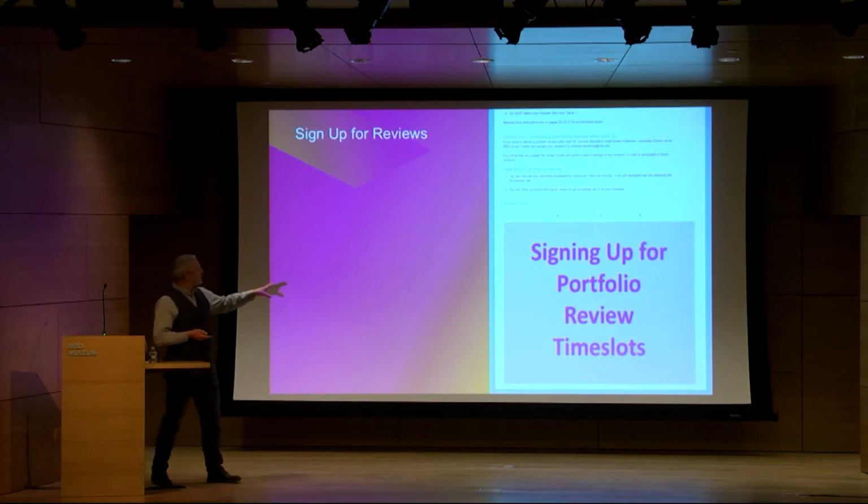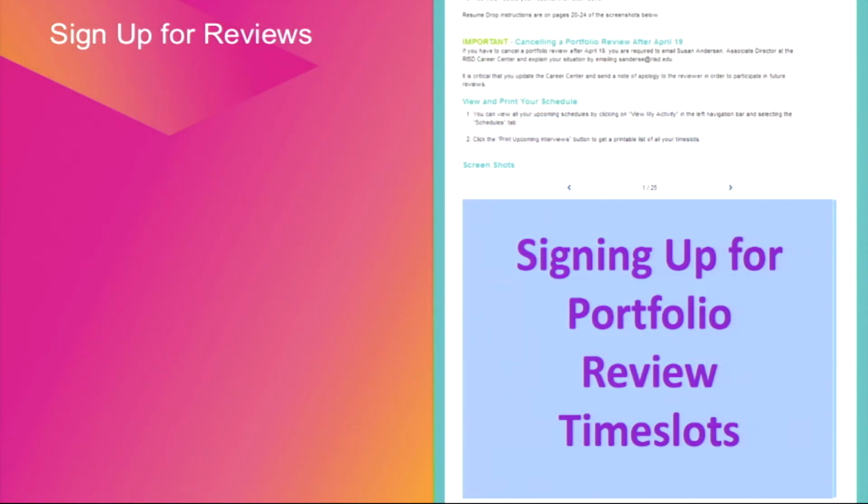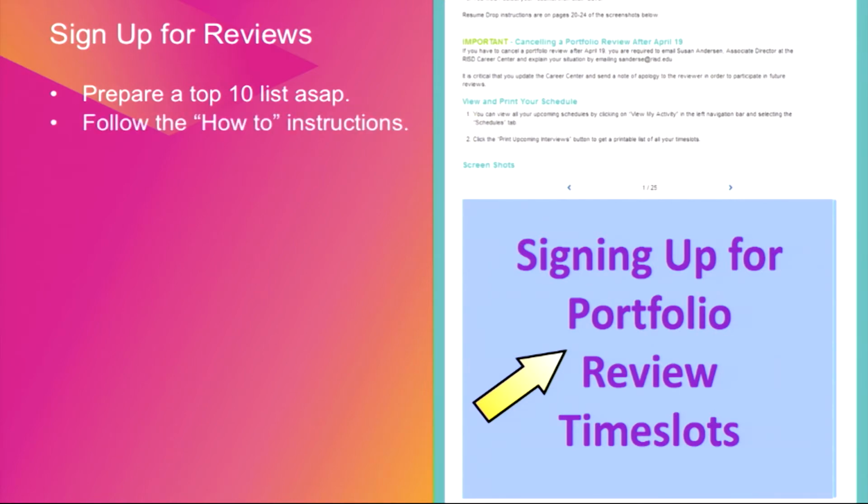We have made screenshots of the whole process, so when you scroll to that next page, you can actually review exactly how to sign up. I want to emphasize again, try to come up with a list of at least 10 of your top picks. And because this is tomorrow, you need to do this soon. Follow those how-to instructions. View that sign up.